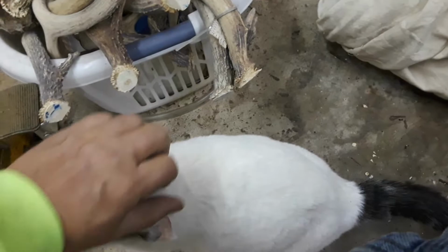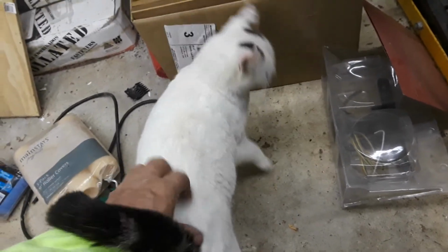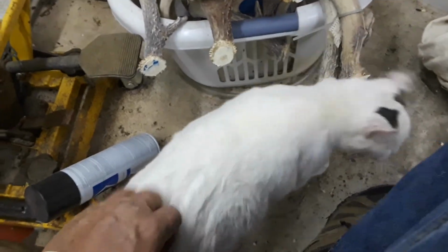Got a new hand on the farm here. Name's Jenna. She's a rescue. She was on death row, and I'd had a call in to the shelter looking for another cat, because I'm down to three cats and an orange one that may or may not still be around here that's really feral.